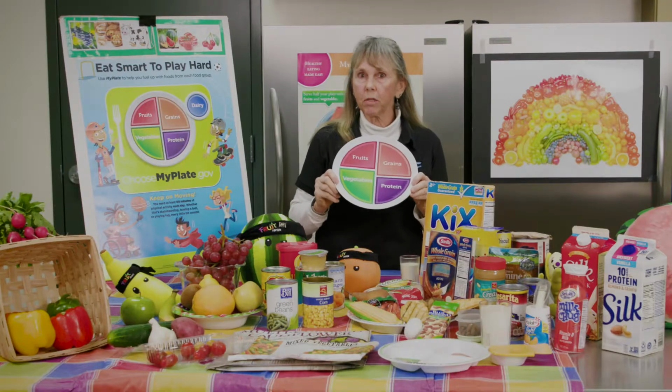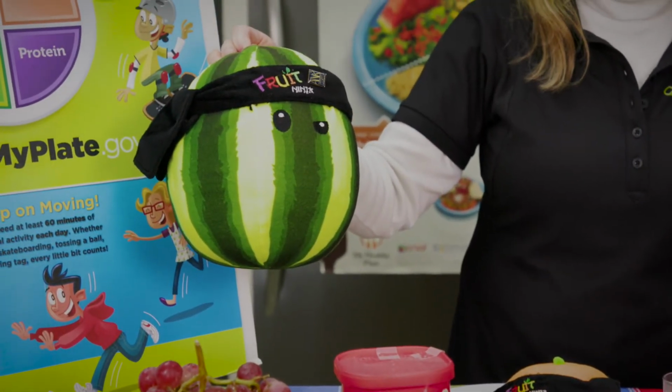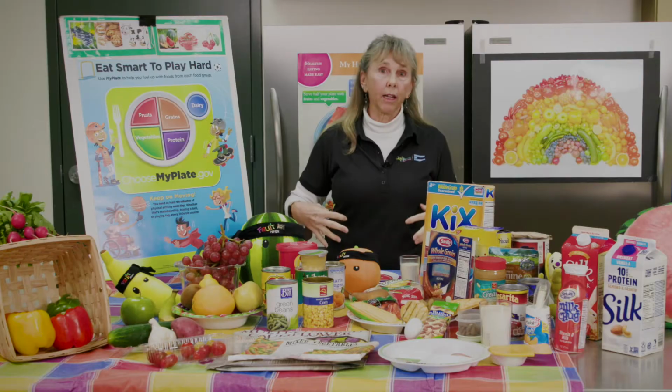So fruits and vegetables give us what I call phytonutrients, and I think of phytonutrients kind of like my little stuffed fruits here. They have their little kung fu headband on. They're gonna fight away the germs, and so they're gonna keep us healthy on the inside.